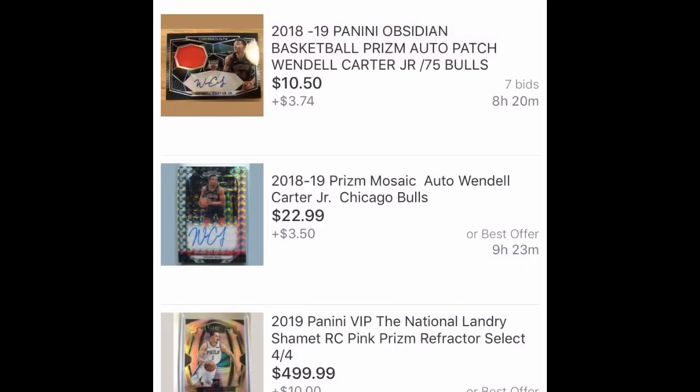And then these next items are some that I am watching now that have yet to end, and they should be ending within the next 4 or 5 days. So as you'll see on top, there is another Wendell Carter out of Obsidian, and that one's probably already a little too much for me. I'd like to spend somewhere around $12 shipped on that one. And then the next card there is a Wendell Carter out of Mosaic, and again, I think that asking price is a little high. I'd like to be somewhere around 12 or 15 on that one. So just kind of watching those to see where they go.